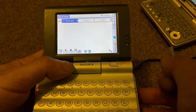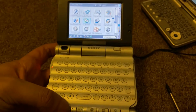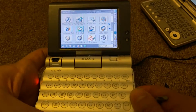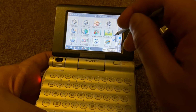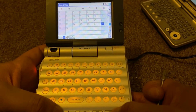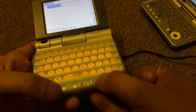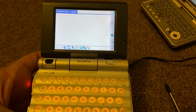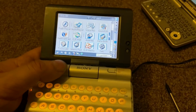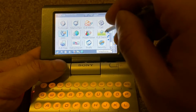CLIE mail for email. Instead of using my stylus, of course, I can use the scroll wheel to scroll this as well. So address, date book, that's standard Palm functions right there. Yep, calendar. If I press this, it's also the same thing as the calendar. And then email, right, this is the same thing. And this is the web browser, which is NetFront. Okay, NetFront is the web browser. I got it. That's what they were using. I knew that name sounded familiar. Yeah, I remember seeing that before on other devices, NetFront.